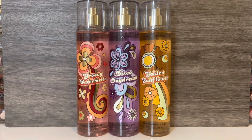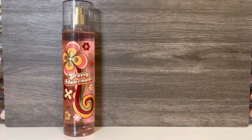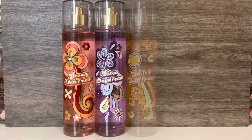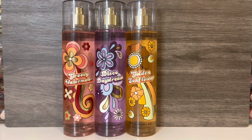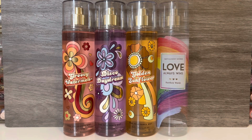I think the packaging on this collection is fun and very reminiscent of the 70s. The collection includes Groovy Watermelon, described as dancing barefoot in the hot July sun. Disco Daydream, described as peace, love, and good vibes. Golden Sunflower, described as glittering rays of sunset carried on a floral breeze. And the last scent is Rainbow Waves, described as a whimsical, fruit-filled daydream by the pool.